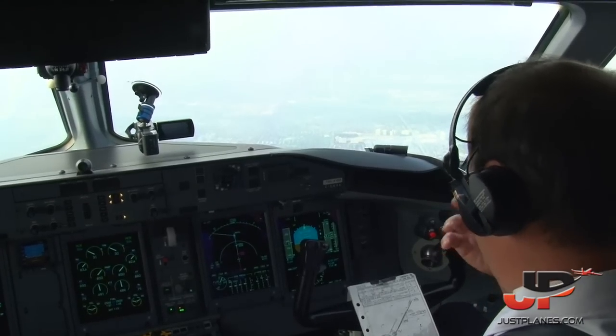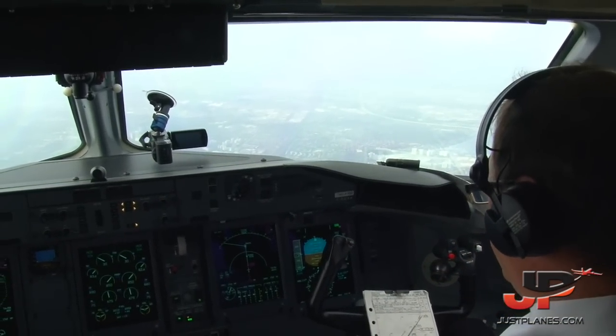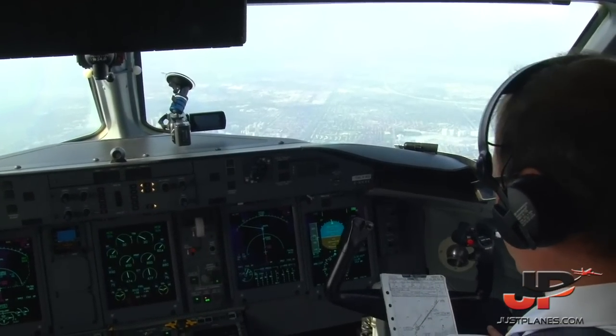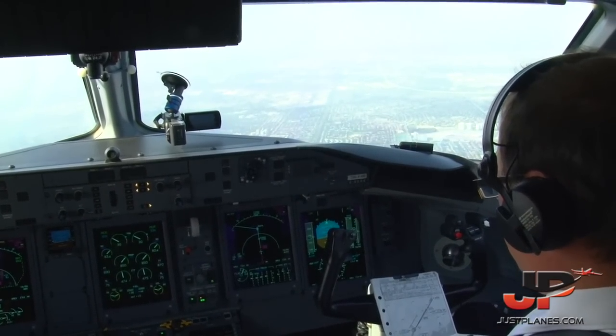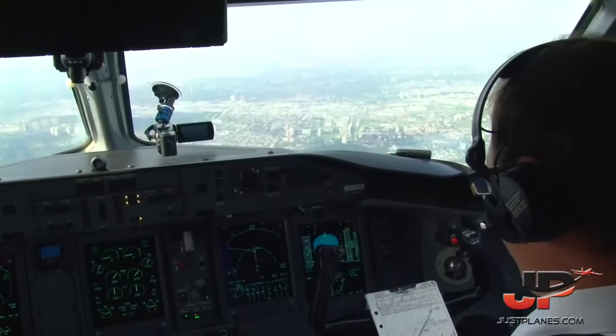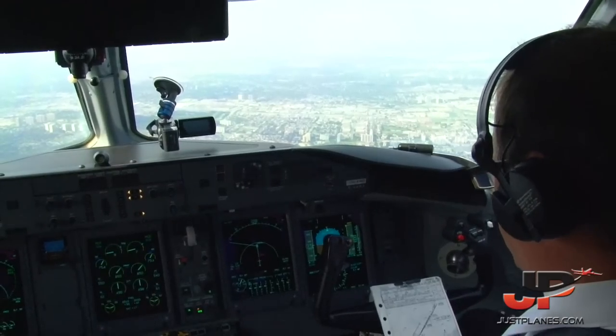Glide slope is live. Check. Looking good. Air Canada 407, 190 knots first, then descend to 5,000 feet. 190 first, then down to 5, Air Canada 407. 2,500. Air Canada 260, turn right, heading 190. Right, heading 190, Air Canada 260.